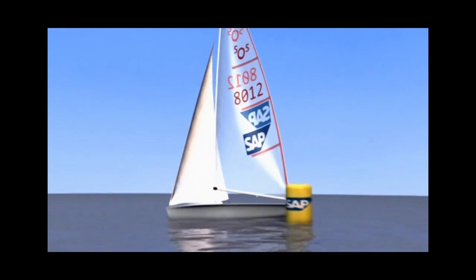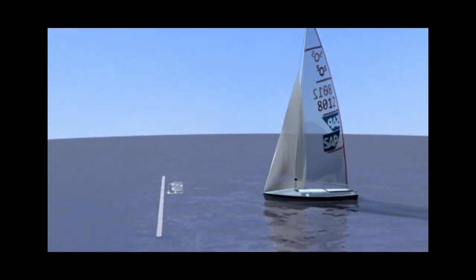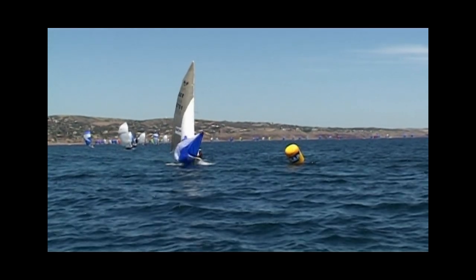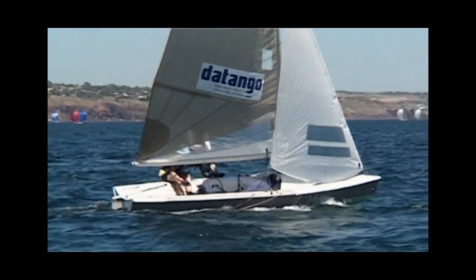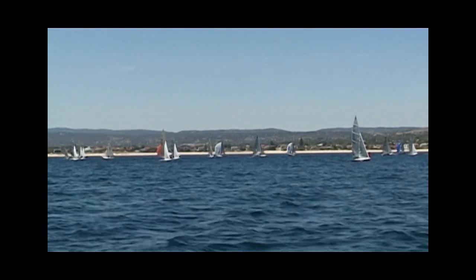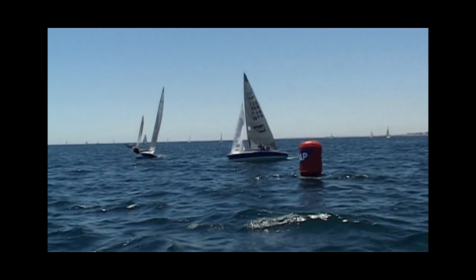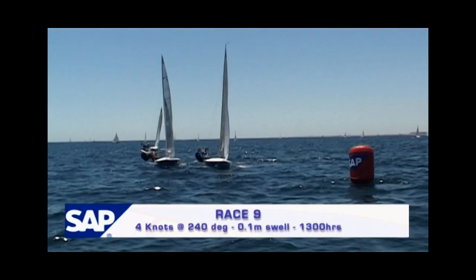For Leg 3, after completing another beat and a run, competitors sail one final beat to the finish. The women's team managed to wire across the bottom reach and round with the gap on 4th place Tor and Bell. Hamlin and Lanzinger made some big gains on the leader and closed to be right on their stern at the top mark.